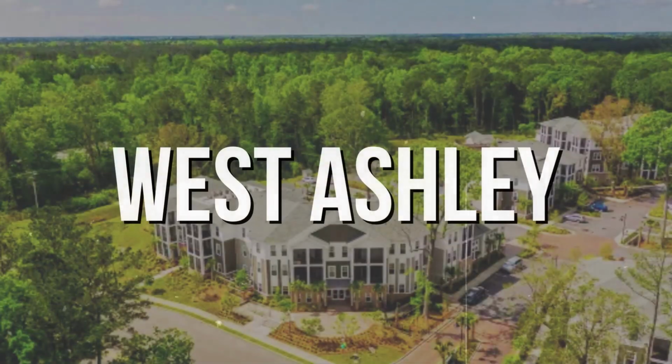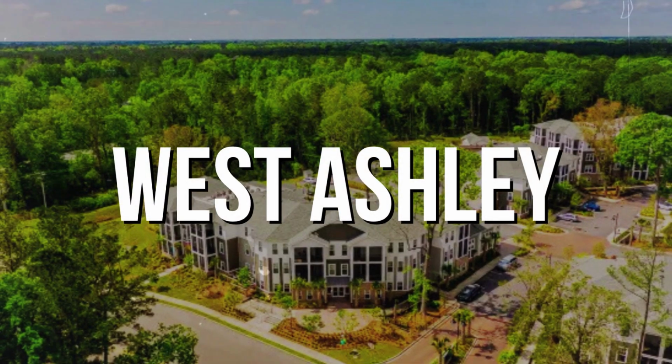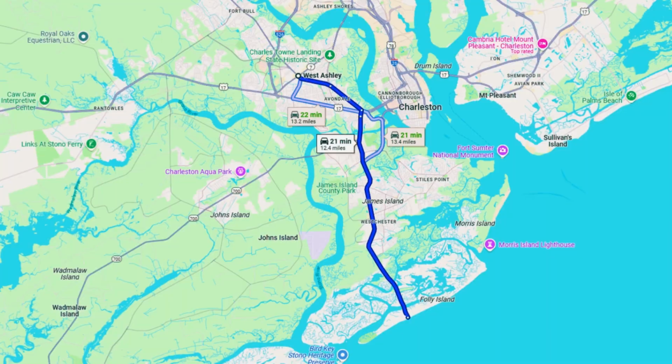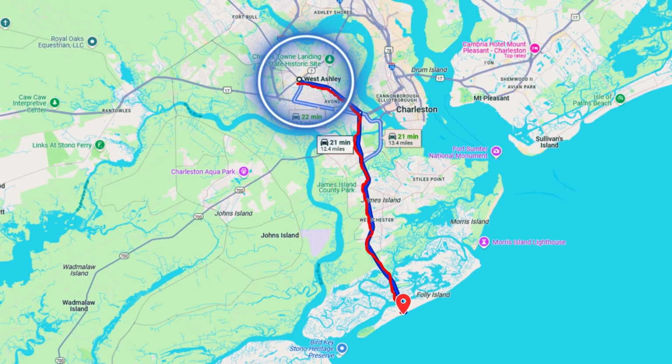Then there's West Ashley. And yes, I know, technically it doesn't scream beach town, but hear me out. If you're in the right part of West Ashley, you can still hit Folly Beach in about 25 to 30 minutes, and you are super close to downtown. West Ashley is big, so where you land really matters.